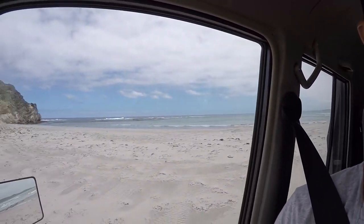We're now back to where we started from this morning, as you can see. So we're done the beach, we looped all the way around, and we're now going to head to the other side of the cliff towards our next campsite. There's a few cool spots we're going to check out on the way.